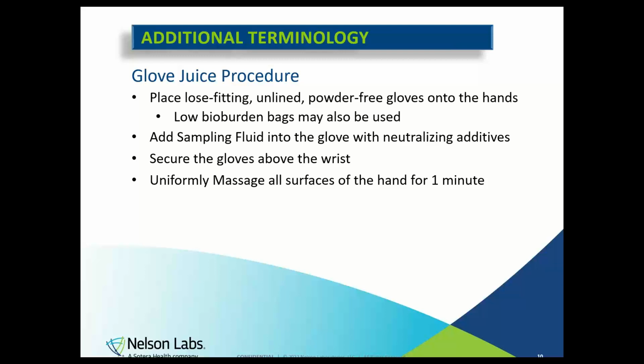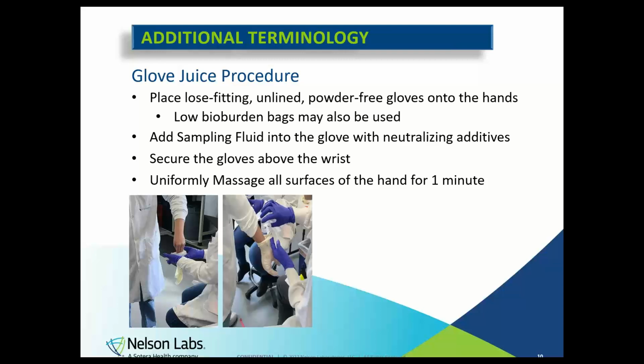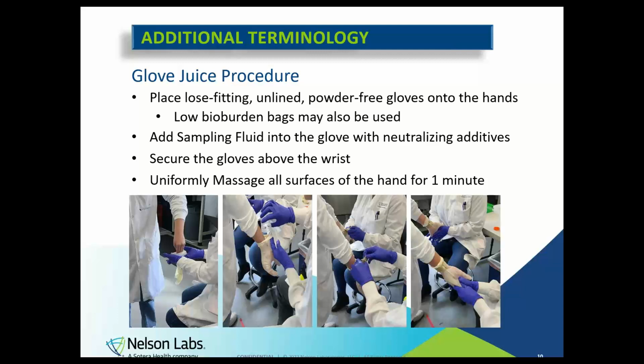Another procedure that we use to sample microbial flora from the skin, actually from the hands, is the glove juice procedure. For this, you place loose-fitting, unlined, powder-free gloves onto the hands. Low bioburden bags may also be used. You add a sampling fluid into the glove with neutralizing additives. You secure the gloves above the wrists, and then you uniformly massage all surfaces of the hands for 1 minute.